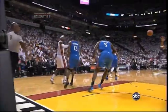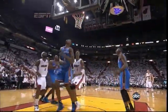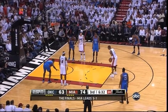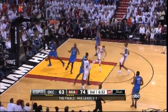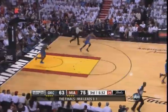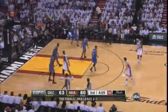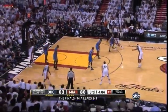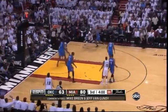Well, they got confused on their double team that time. Perkins was trying to work his way to the baseline to double, and no one stepped over to accept the cutter. Bosh finished with good strength. Miami continues torrid shooting, 56% from the field, 59% from three, handling it without any movement or cutters. Miami leading by 17 here in game 5, looking to clinch their franchise's second championship.